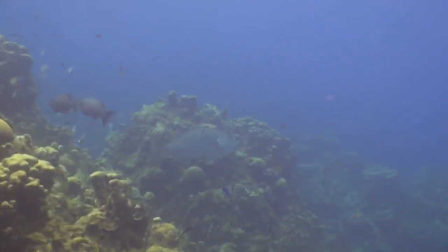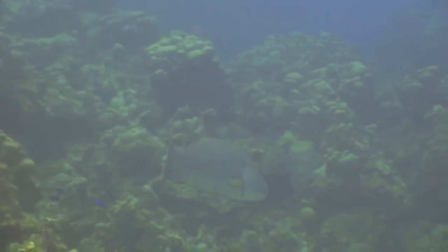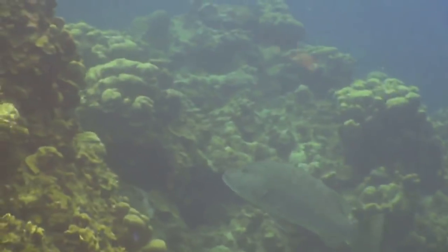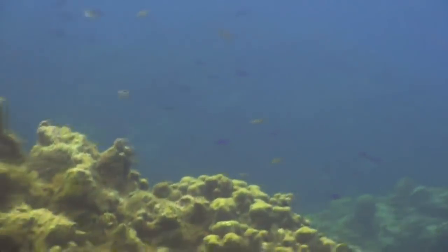Oh! Whoa! Look at the size of this! It looks huge! Is it a grouper? A Goliath grouper, do you think? I don't think it's a Goliath, but I will check. No, I think this is a snapper. Yeah, I reckon this one's a snapper. What size do you think it is? Oh, about 1.20 m, maybe 1.50 m.